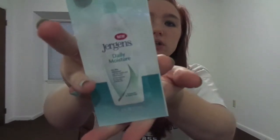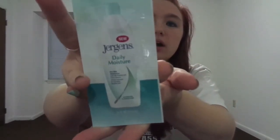So the first thing that I have is this Jergens Daily Moisture Dry Skin Moisturizer Lotion. This is what it looks like. And I really don't like to use lotion, and I've had this sample for a while now, so I'm going to just try to go ahead and use it and get it done and over with.